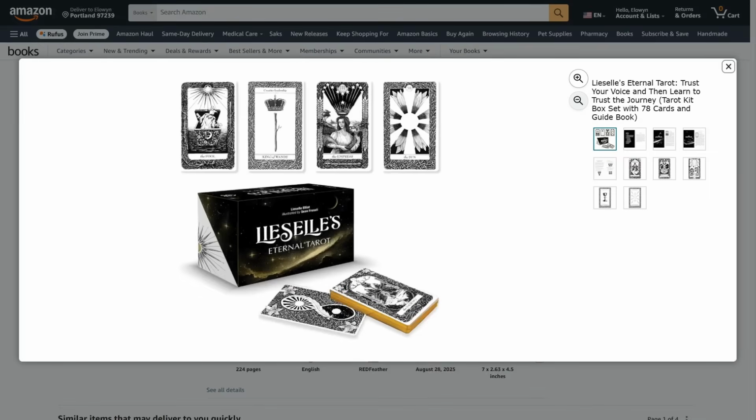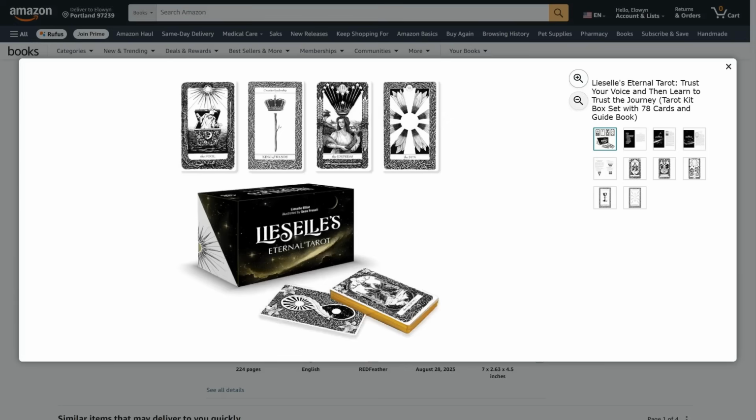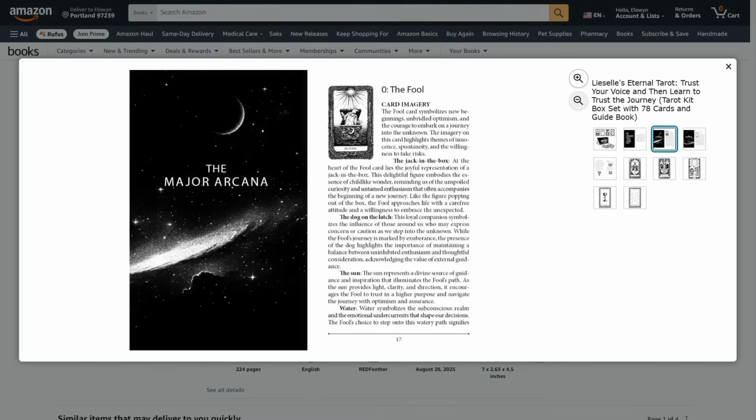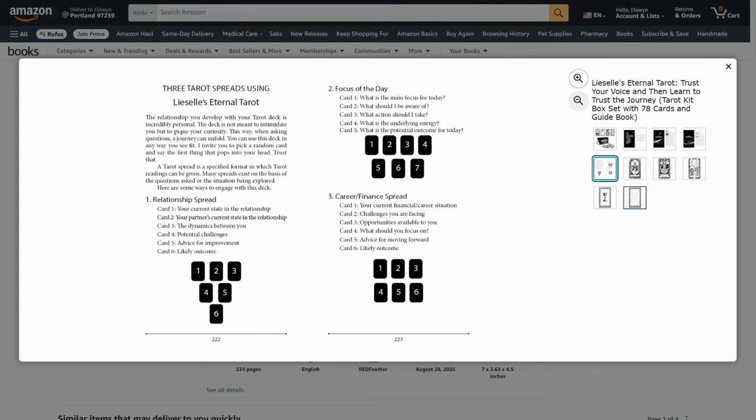So let's check this out. That is an interesting style of box. What is happening here? Okay, we have gold gilding on the edges of those cards. Here's a look at the guidebook, contents, foreword. An example of the write-up. So for Major Arcana, we have a small black and white picture up at the top, but I believe the cards themselves are black and white. So a one-page write-up, it looks like. It goes over the card imagery and then some of the symbolism in the card. And so for the Suit of Wands, for the Ace of Wands, for example, it talks about the meaning in a tarot reading, then action and ideas, and new beginnings and creative energy. And then we have tarot spreads.